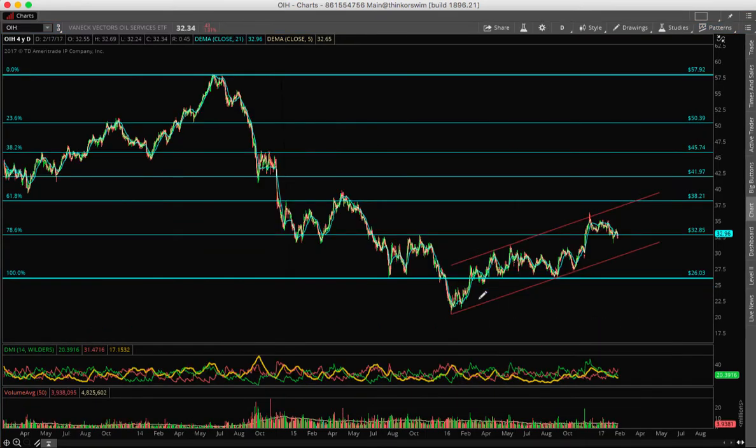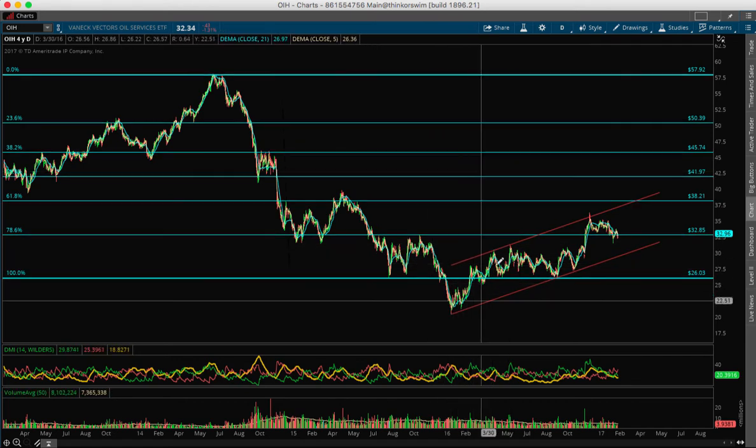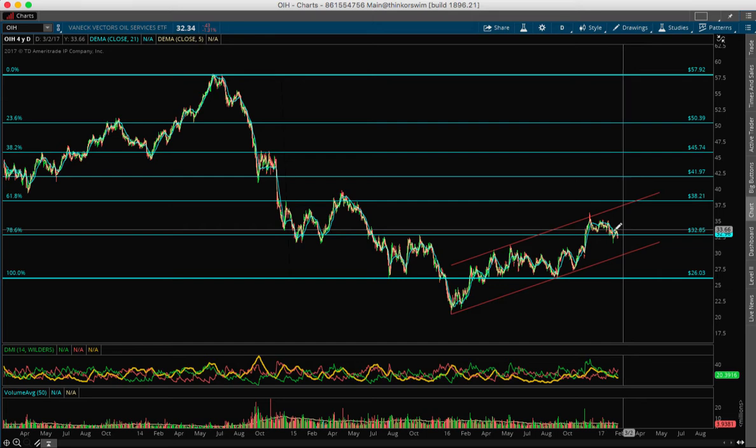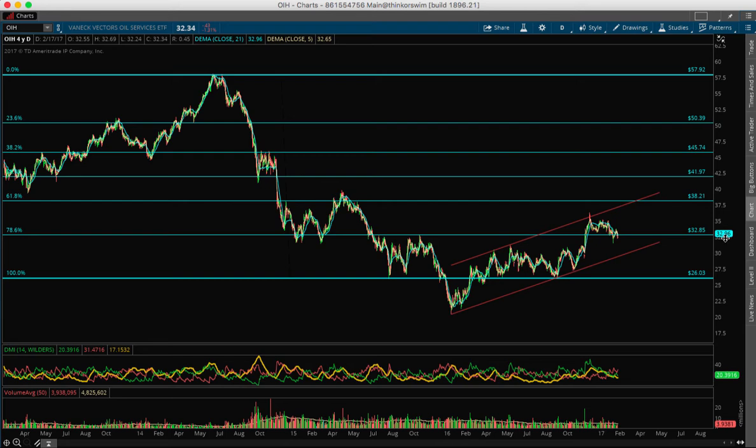Now let's talk about another one. Let's talk about OIH. This is an oil ETF, I think. Yes. And you can see here this major uptrend channel, and if you break down the channel, I think it's gonna get ugly and it's gonna go to the $20. But let's see what happens.